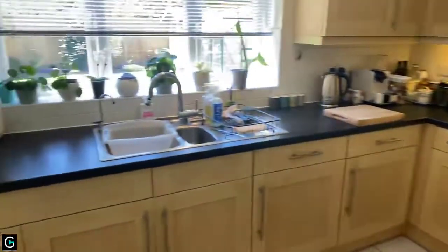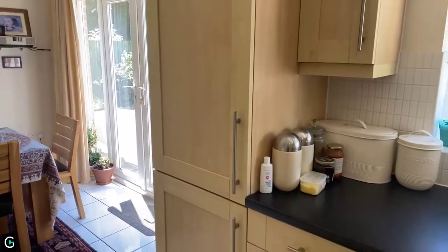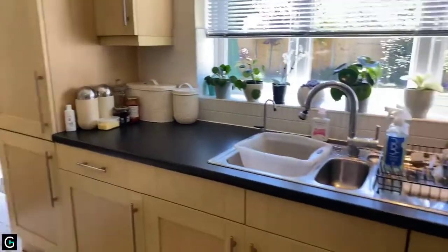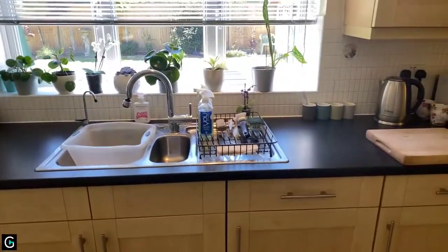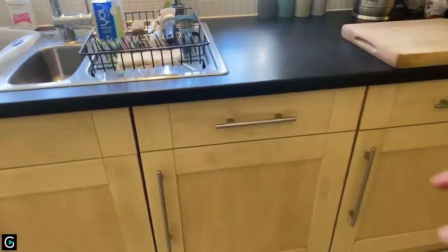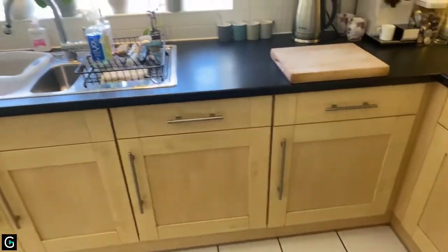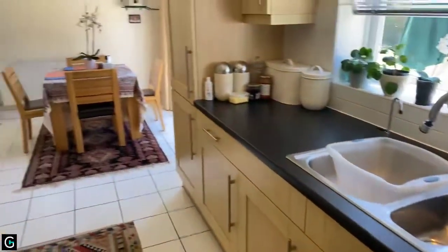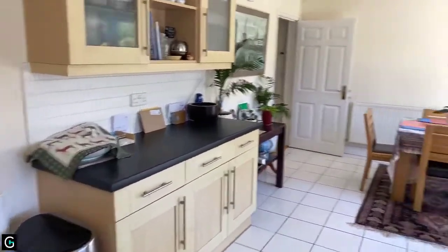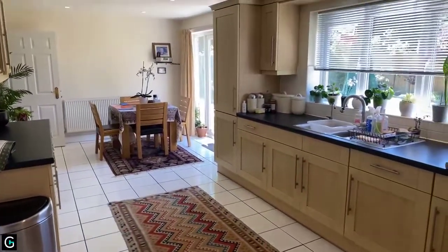Spinning round to my left hand side, here is a fridge freezer. So the fridge at the top and the freezer below. There's the work surface with the sink under the rear window. And just here we've got an integrated dishwasher. Let's just confirm that. Yes, that's a dishwasher. And then to the other side of the kitchen, further units and eye-level units. Let's give you a view of the kitchen from this end, with the breakfast area there in the distance.